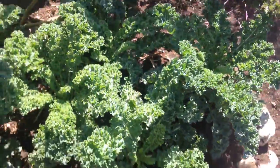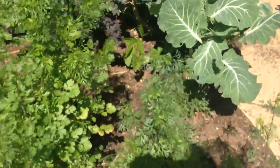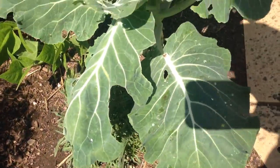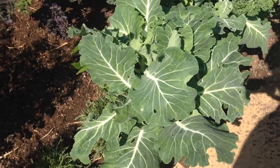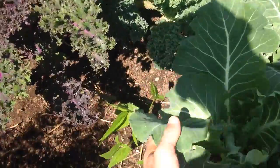More froth over here. An actual open space for something new. This is cilantro turning into coriander. I have some very lovely, very tasty arugula in here. Very good. This kale is what? This is a Portuguese kale. Sorry for my shadow. Portuguese kale apparently is kind of extinct. It's worth knowing. I popped some beans in there.